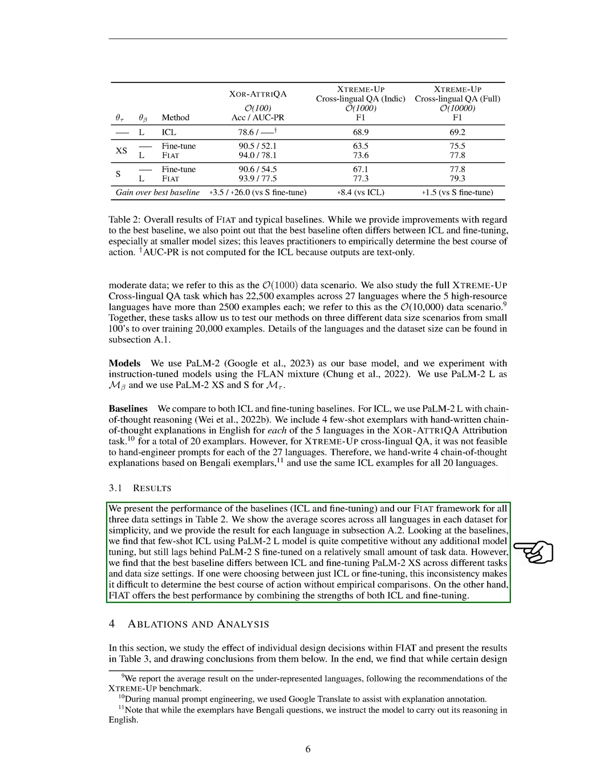Our results showed that the Fiat framework outperformed the baselines in all 3 data settings. We found that the best baseline varied between ICL and fine-tuning across different tasks and data size settings, making it difficult to determine the best approach without empirical comparisons. However, Fiat consistently offered the best performance by combining the strengths of both ICL and fine-tuning.